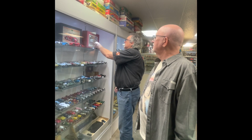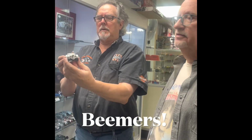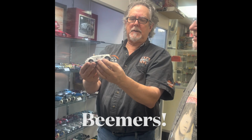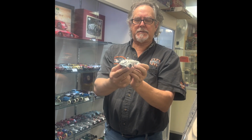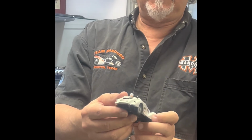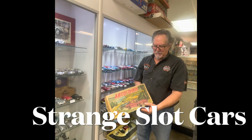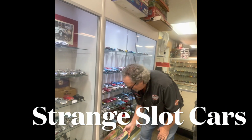Oh, here's another Slot Classic. This is a beautiful BMW. Look at the detail. The spotlights, the dashboard, the driver, the straps, the wheels, everything. Just incredible detail. Beautiful car. It probably says fun game to race.